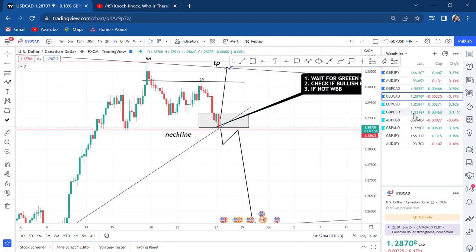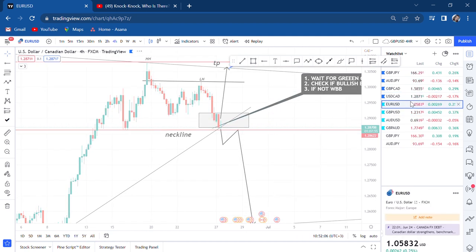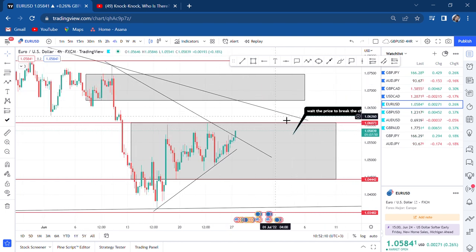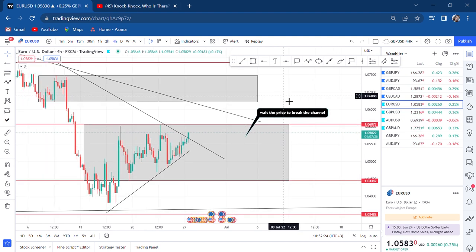EUR USD, it's a bit in consolidation. Why? The market tested 1-2. The resistance, it attempted to break, but it is not breaking. So I'm thinking, if these buyers can come and push this market and break this resistance, I may be thinking of an entry. That's why I've said wait for the price to break the channel.